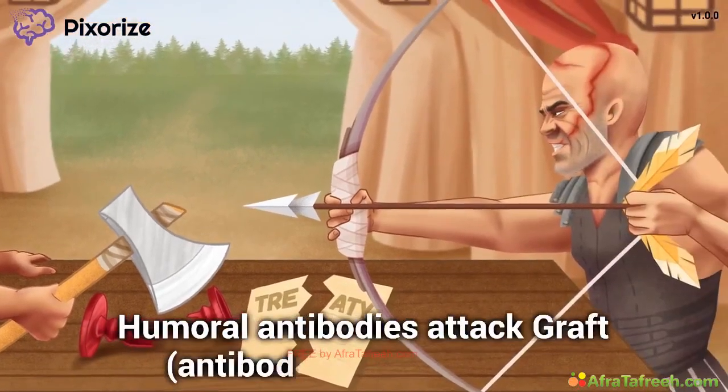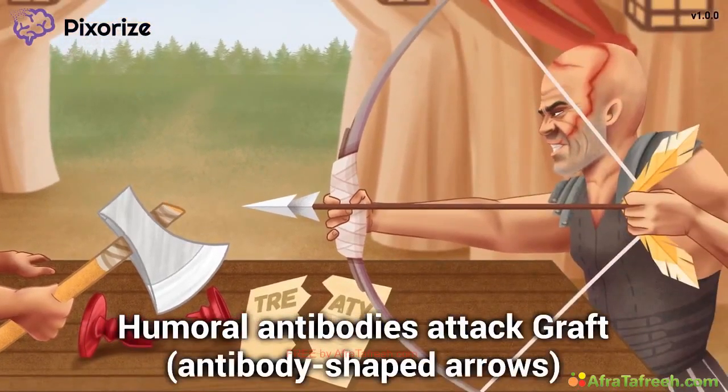Take a look at the other general's weapon, a bow with arrows. Especially notice how the arrows are Y-shaped, kind of like an antibody. Yep, these Y-shaped arrows should remind you of antibodies, which are shot out of our bow, our recurring symbol for B cells. You see, humoral antibodies also play a major role in chronic transplant rejection.